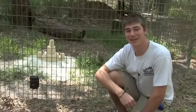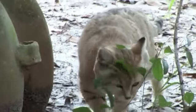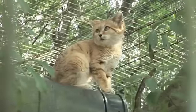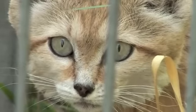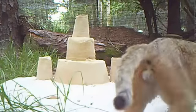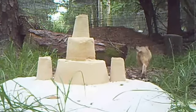Sand cats hunt by digging, using their huge ears to locate prey above and below ground. Their diet consists of rodents, birds, reptiles, and snakes. They stun snakes with rapid blows to the head before moving in for the kill. They're also known to bury larger kills in the sand, then return later to finish their meal. So giving Canyon some sand to dig in and investigate was a good way to encourage some natural behaviors.